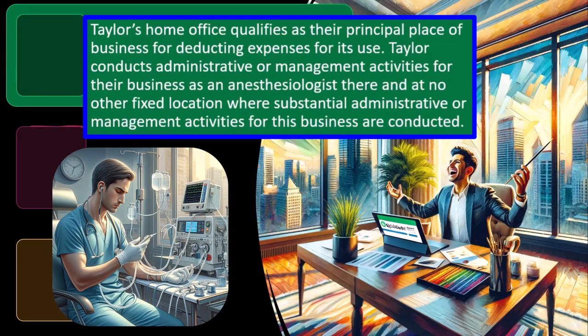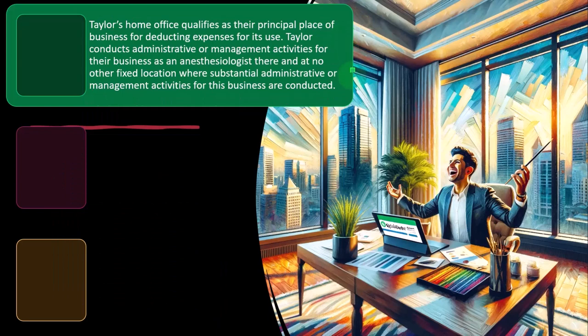So Taylor's home office qualifies as their principal place of business for deducting expenses for its use. They keep on saying Taylor's home and then their principal place. It's really throwing me off, man. Taylor conducts administrative or management activities for their, isn't it his business? Taylor, is it a partnership? Anyway, for their business as an anesthesiologist and at no other fixed location where substantial administrative or management activities for this business are conducted.